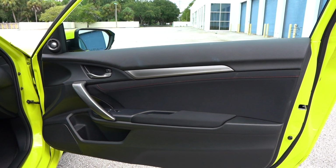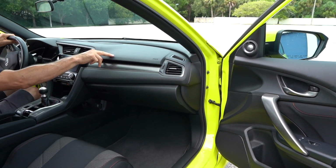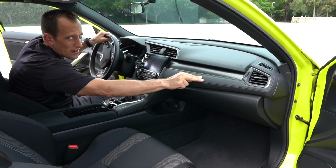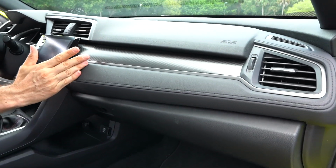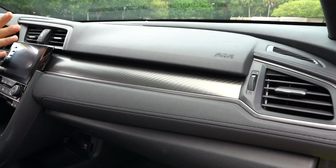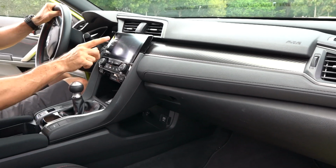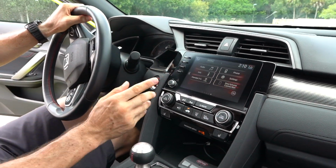Now, soft material both at the top of the door and as you come in, you have very soft material on the dash. Even in front of the driver here, you have this faux carbon fiber, which actually doesn't look too bad. It's almost looks real, to be honest with you. Infotainment system, it's a 7-inch screen. I like the way it's kind of tilted towards the windshield to give you a better view, and you know what?